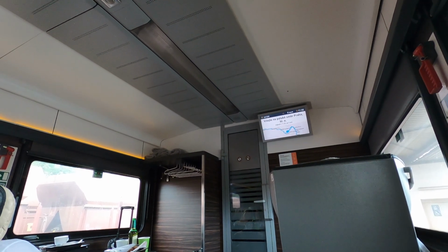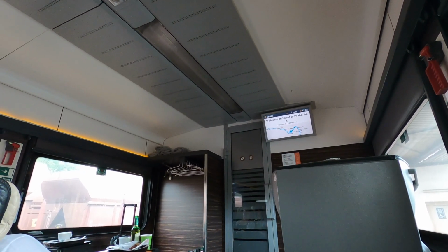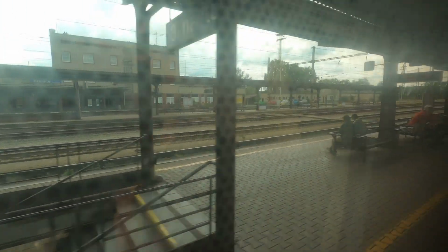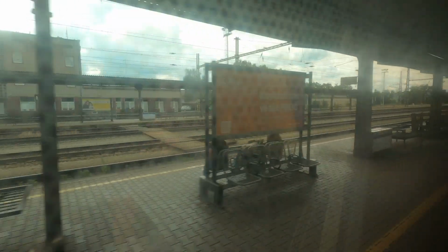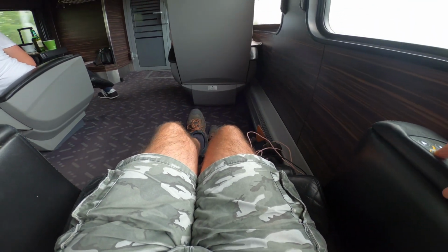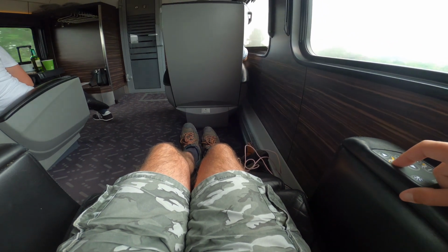It's very strange to be in a compartment with no overhead luggage racks, but with only 6 of us in here, there really is no need for them. Well, it's time to play with that recline, isn't it? Every seat has its own personal power supply.